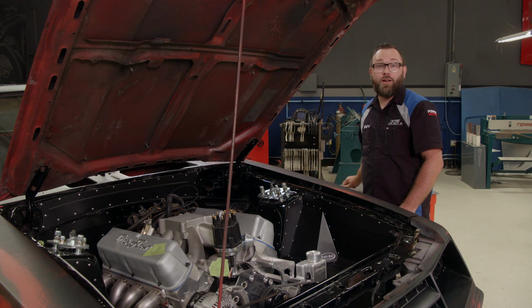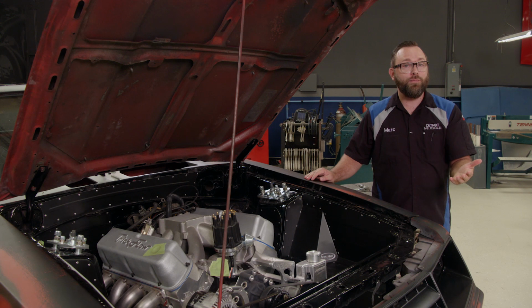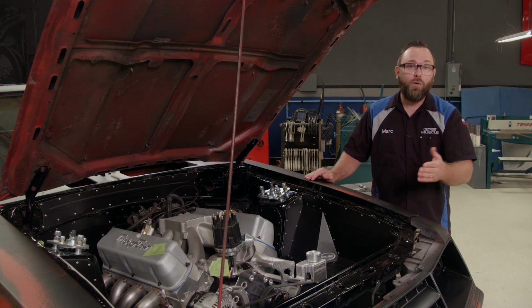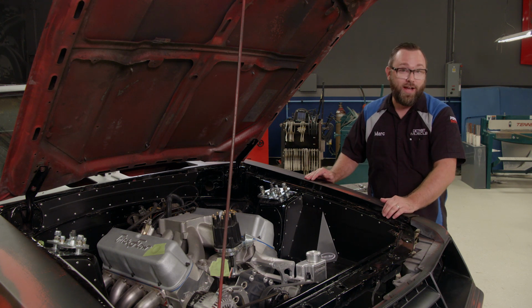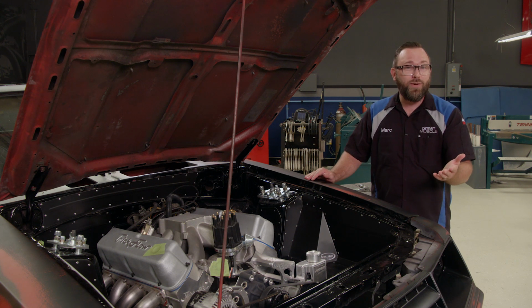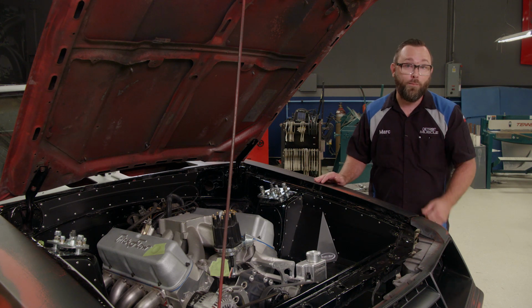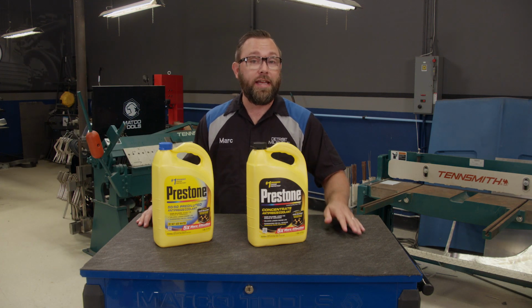Here in the shop, we spend an awful lot of time talking about components, whether they be OEM replacements, aftermarket restoration parts, or high-performance upgrades. We tell you about their features and benefits, and heck, even most of the time, we show you how to install them. But there are some things we tend to skip over, and probably shouldn't, because they are just as, if not more important. What I'm talking about are fluids, specifically engine coolant.